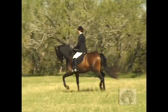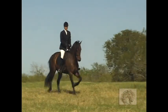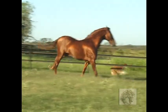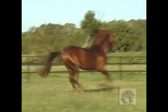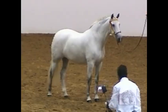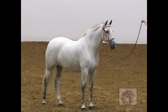Today, Andalusians are competing and winning in international competition as dressage, show jumping, and driving horses. As one of the world's first purebred horses, the Andalusian crosses well with all modern breeds. The IALHA maintains the registry for half-Andalusian horses. A registered half-Andalusian must have one purebred Andalusian parent, and the other parent can be of any breed or origin. In the USA, the Andalusian horse, because of his athletic abilities, beauty, and wonderful disposition, is a natural choice for the American horseman.